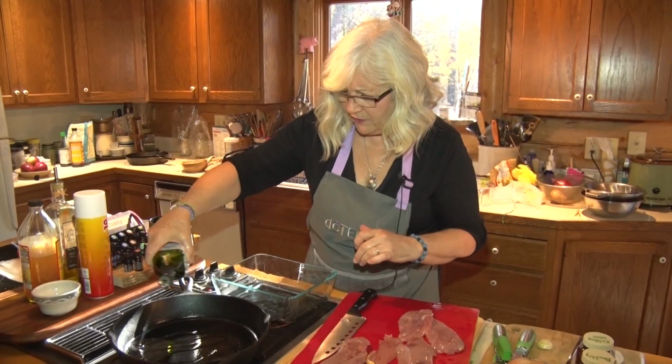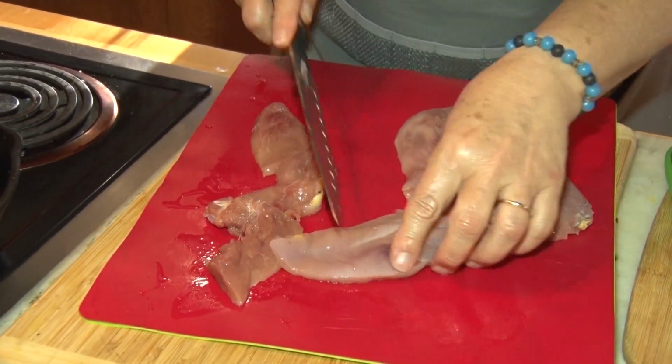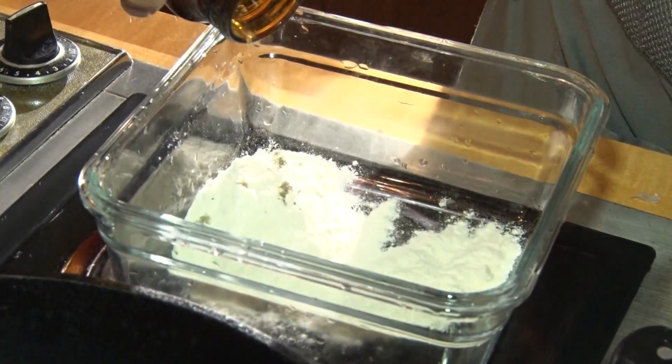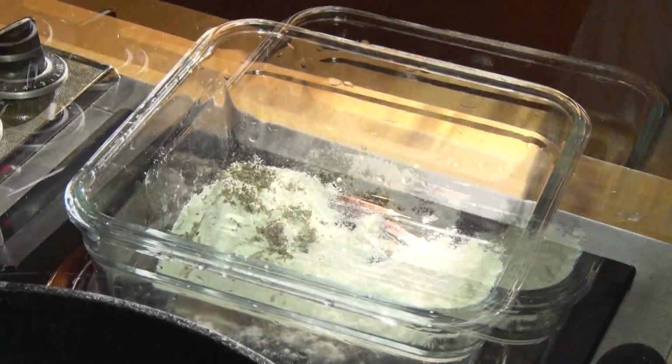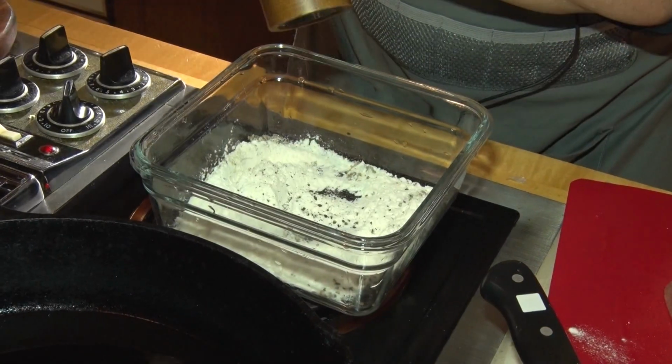We're going to be making a pheasant stew. Let's cut these into mouse-sized pieces here, and then we'll dredge it in a little bit of flour, salt and pepper. I'm going to put a little bit of sage in here and a little bit of poultry seasoning, not too much. Fresh cracked pepper and a little bit of pink salt.